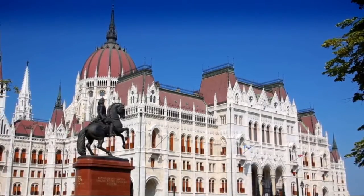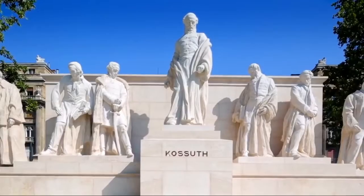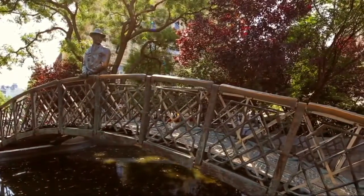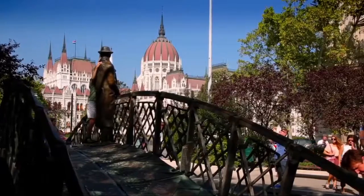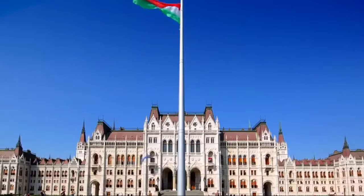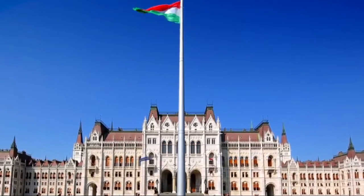The Parliament building is home to around 100 statues, but none is more cherished than that of former Prime Minister Imre Nagy. In 1956, Nagy enraged the Soviets by announcing his country's withdrawal from the Warsaw Pact, sparking a gallant but doomed uprising which cost him and thousands of Hungarians their lives.